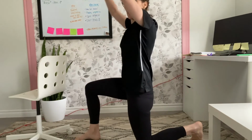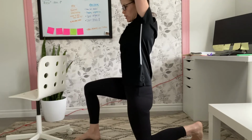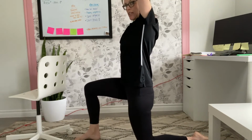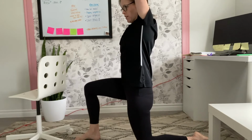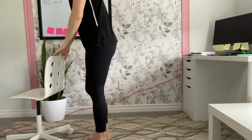Again, from this position, you're going to tuck your pelvis underneath, hands come up over the head, and think about pulling your head up with a string to the ceiling. So you're going to stretch up nice and tall, keeping that pelvis sort of tucked under. Good. When you stand yourself up, you can go back to the other side.